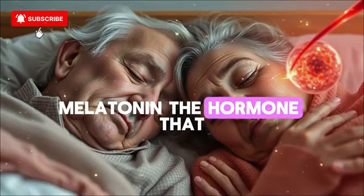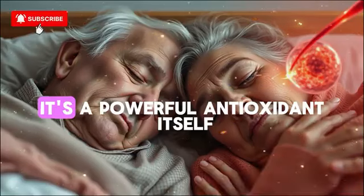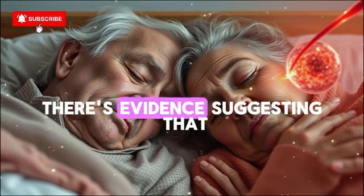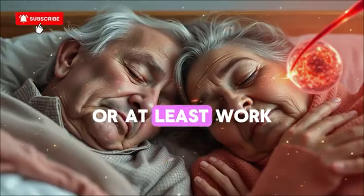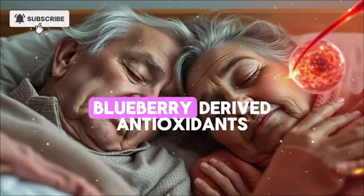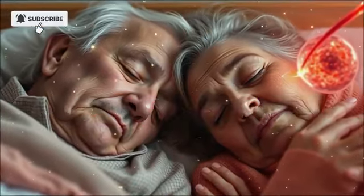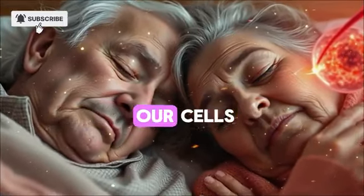Melatonin, the hormone that regulates our sleep-wake cycle, also plays a role in eye repair. It's a powerful antioxidant itself, especially in the retina, where melatonin levels naturally rise at night. There's evidence suggesting that some of the compounds in blueberries may support melatonin production or at least work synergistically with it. This combination, higher melatonin levels and blueberry-derived antioxidants, creates a potent shield against oxidative stress during the overnight repair window.